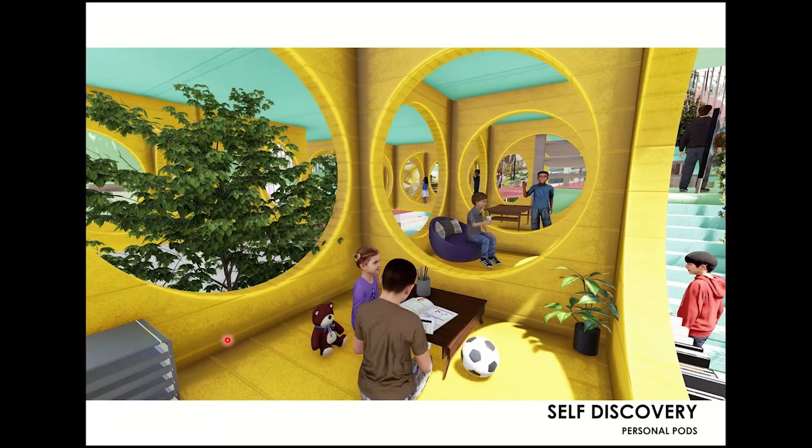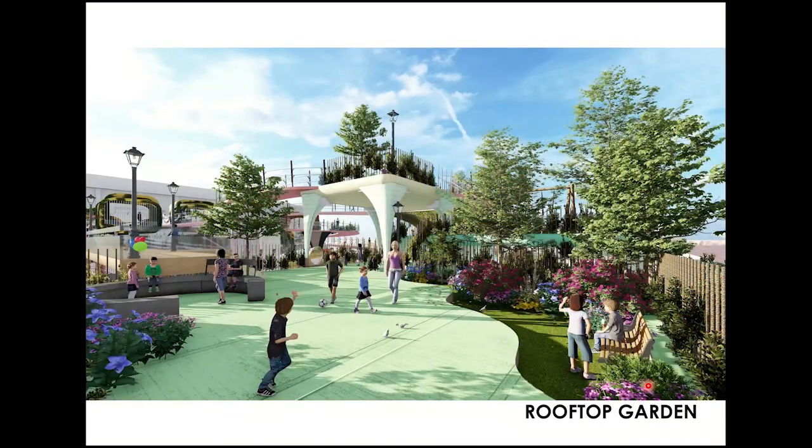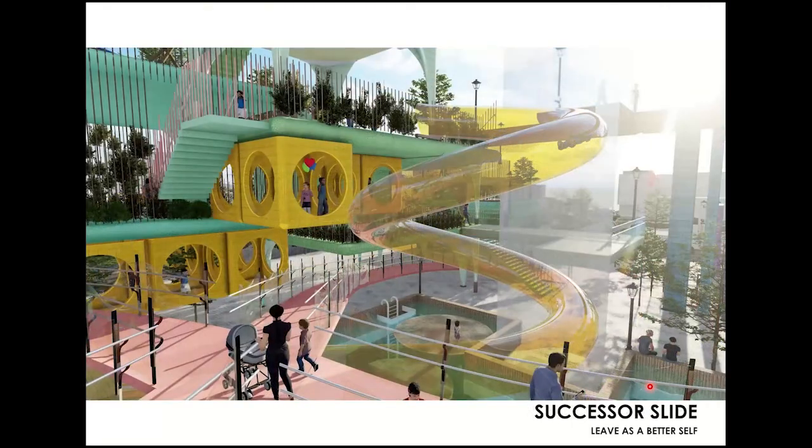Once they have decided, they can just grab a book and have their personal time at these personal pods. On top of all the levels, there will be rooftop gardens proposed, which is perfect for children to have some outdoor activities. Then at the highest level, there is one slide going down where children can leave the site as a better self.